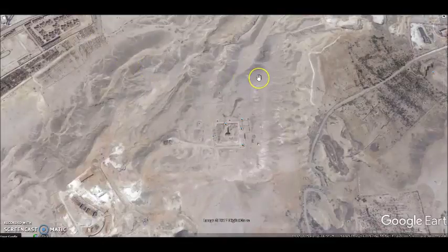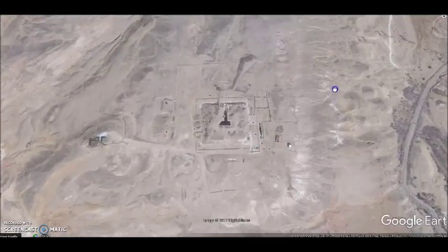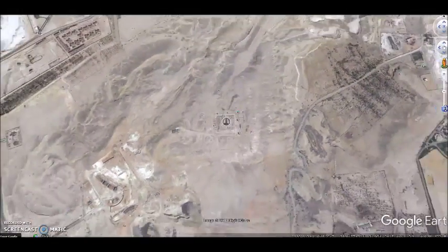Hey everybody, continuing my pyramid series here. I've had a lot of questions on this one. We are about 8 kilometers north of the Great Pyramid. This is up at Abu Rawash, and this is the Pyramid of Djedefre, and I'm going to be talking a lot about that. I found a good article that I'm going to share.